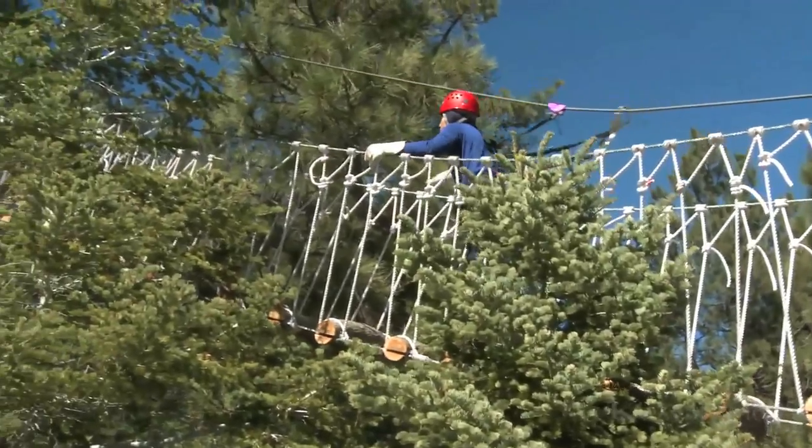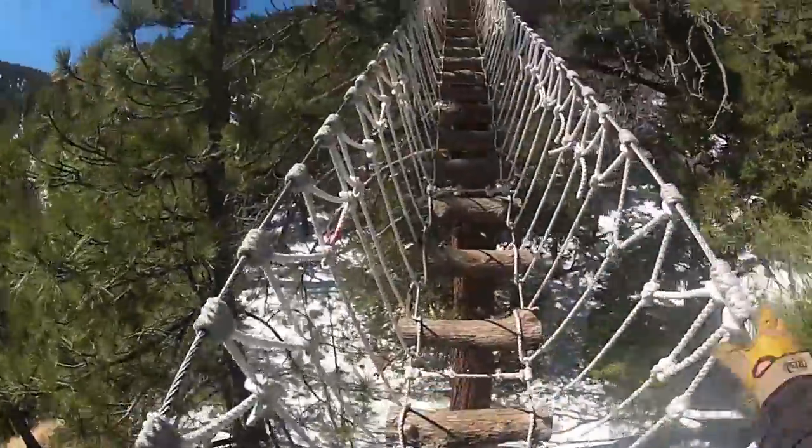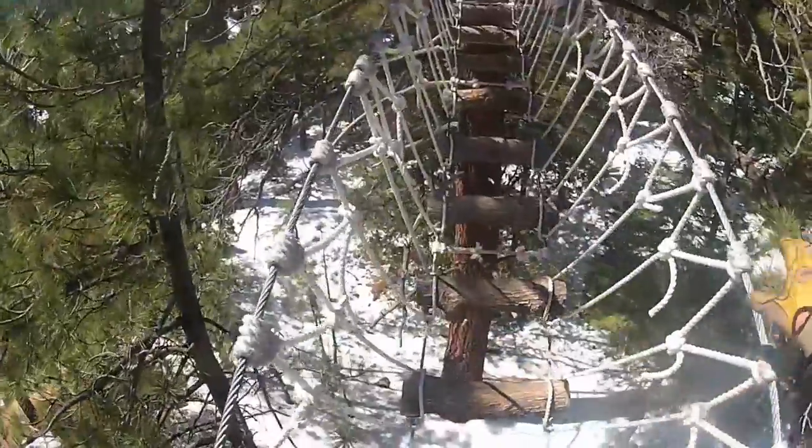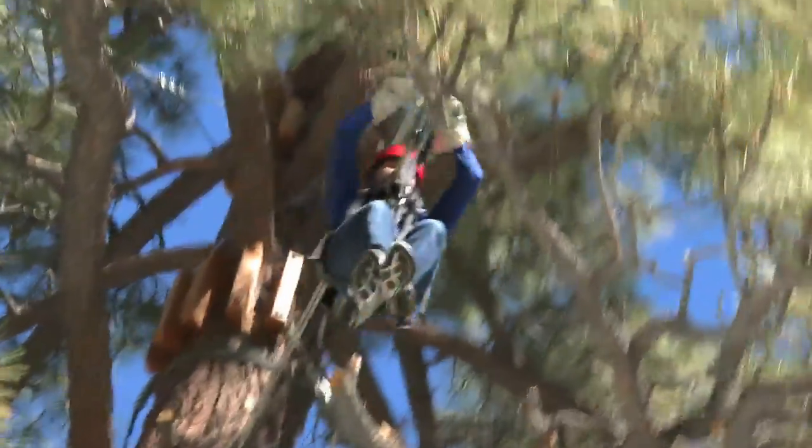Pretty easy, huh? Pretty amazing. When you guys do this with multiple people, is there more than one person on this at a time? Yeah, the max we can have on it is 5. Ready? Ready. Cool. Oh. Wow.